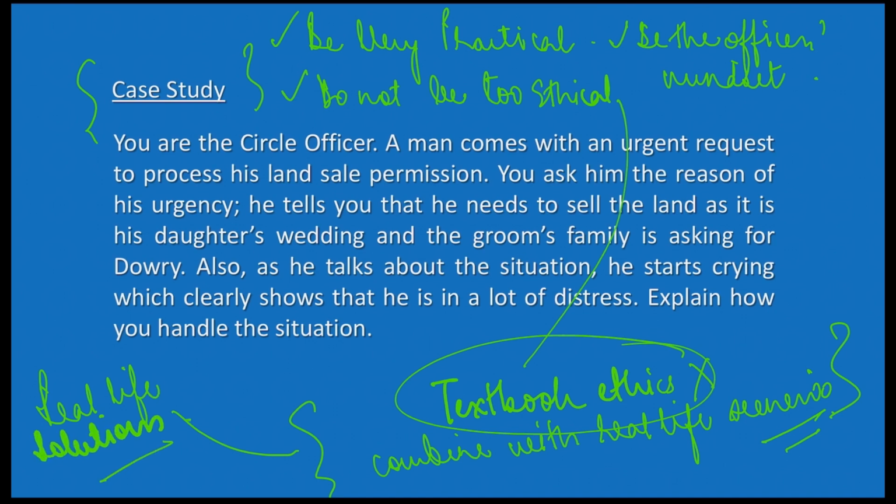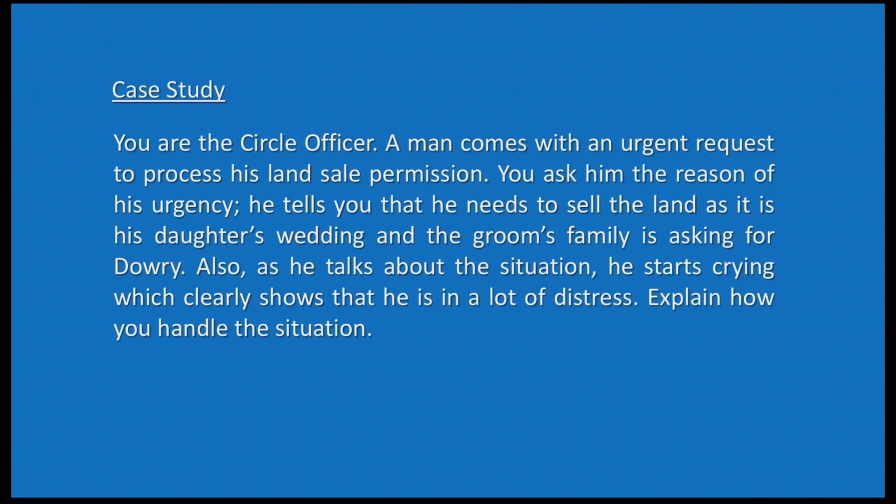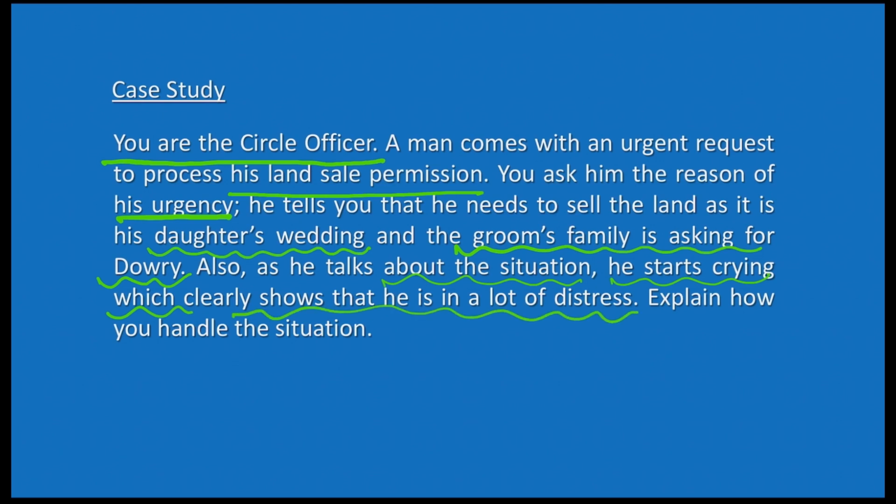Okay? Let's study this. I hope you have already written it. I'll clear pen markings. The case study that we are going to have is: you are the circle officer. A man comes with an urgent request to process his land sale permission. You ask him the reason for his urgency. He tells you that he needs to sell the land as it is his daughter's wedding, and the groom's family is asking for dowry. Also, when he talks about the situation, he starts crying, which clearly shows that he is in a lot of distress. Explain how you handle the situation.